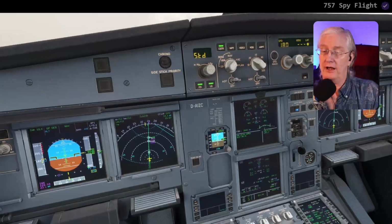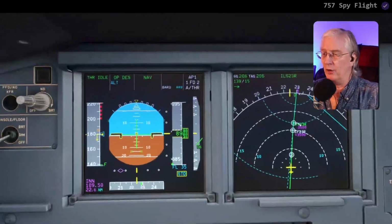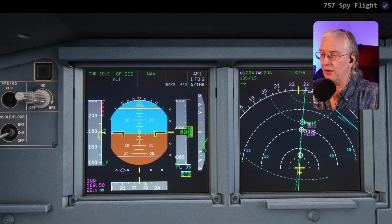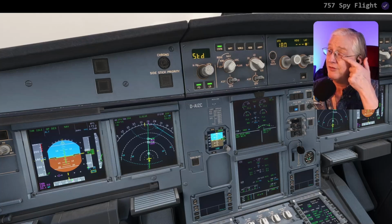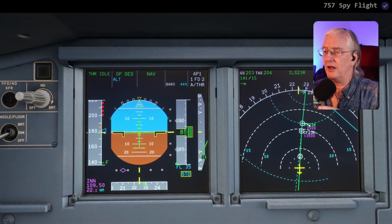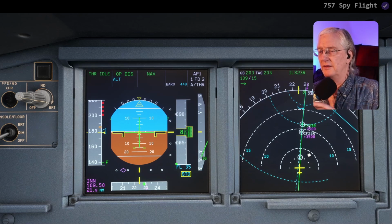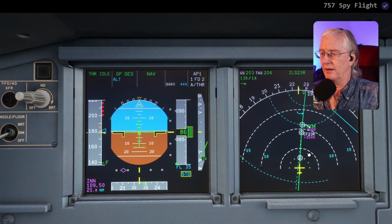Okay, there's 9,000, not descending fast enough. Come on, airplane. Gotta keep that descent going. So I'm using variable speed here on this. The VS, vertical speed. Now we're still a little bit high. Okay, here comes this little line. We are 10 miles out, there's 180.